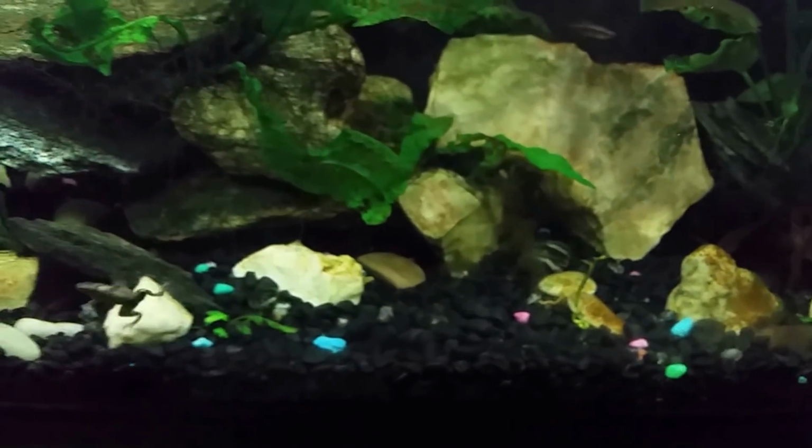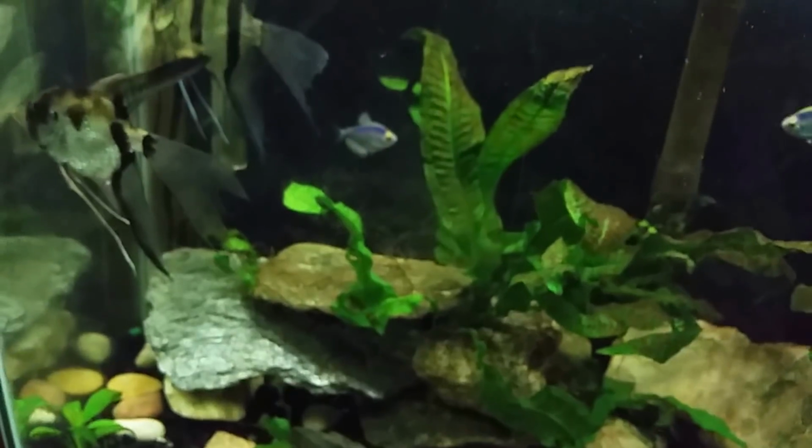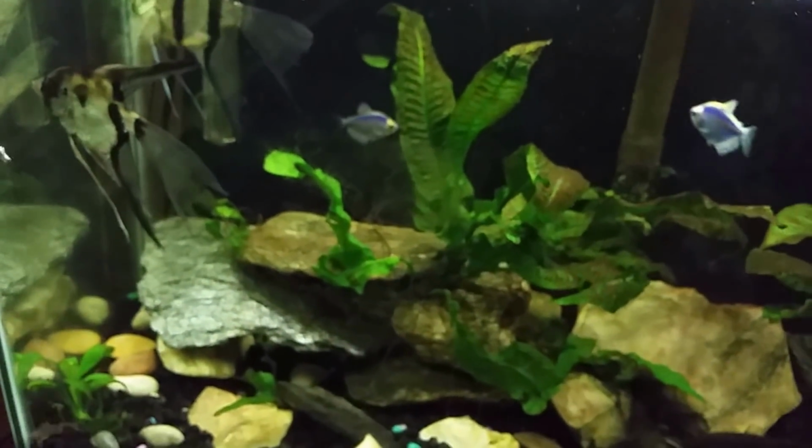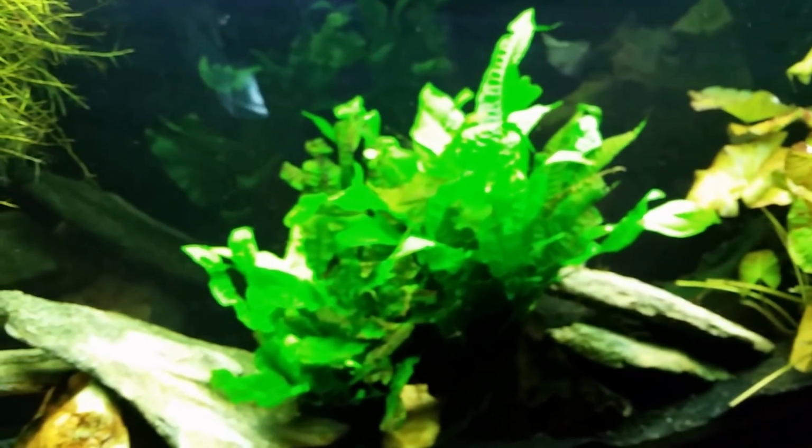So eventually I wound up getting a red-tailed loach. And the red-tailed loach turned out to be a little different than the other ones. I put it in this tank, and it immediately sort of went into hiding.